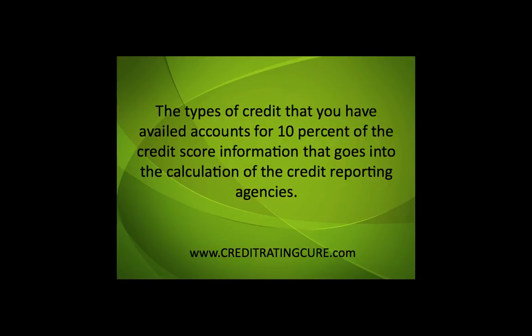Now, the types of credit you have account for about 10% again towards your credit score information. And that goes into the calculation of your credit report agencies as well. Revolving credit in terms of credit card debts, as well as installment credit in terms of personal loans and mortgages, are taken into account when calculating your credit score. And you can imagine this would have a big reflection on your credit score. A lot of people are struggling at these points because they carry large amounts of debt and large installment amounts that really weigh them down month to month, year to year.